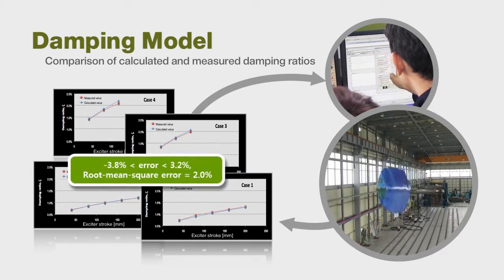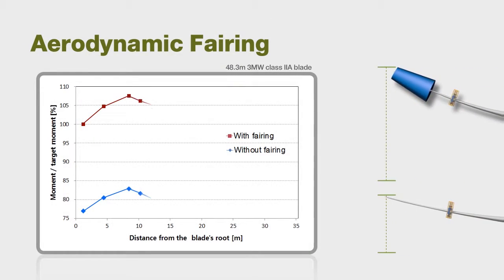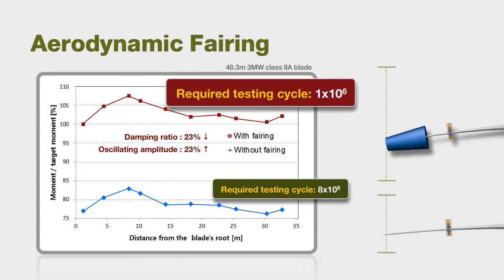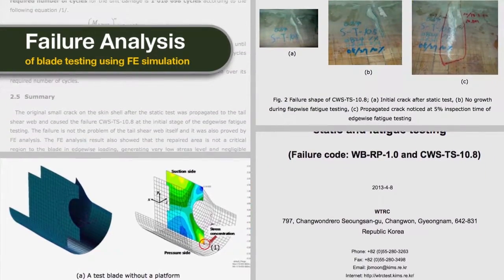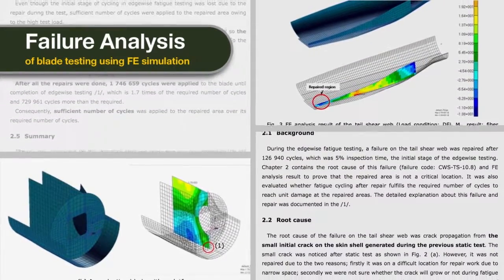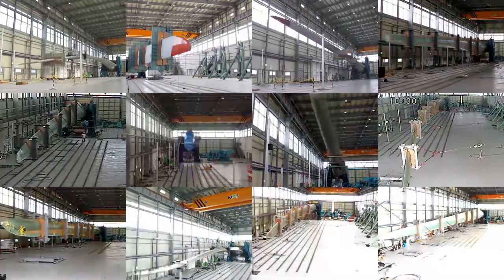With these technologies, WTRC has provided cost-effective testing services more accurately in a shorter time. Certification tests WTRC has successfully performed so far are verifying the leading-edge test simulation capability of WTRC. Also, WTRC's various field experiences and know-hows on structural testing make our measuring, controlling, and monitoring technologies differentiated.